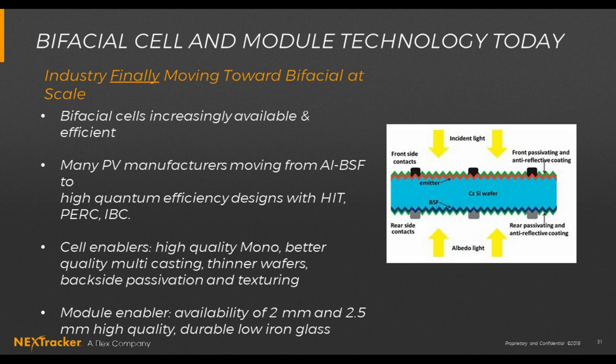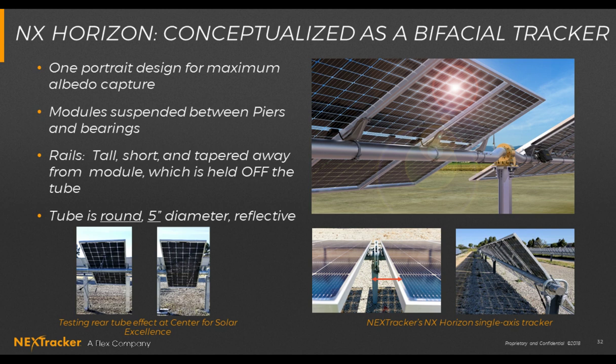The industry finally is moving toward bifacial at scale, and that's enabled by the technology that's happening in silicon. Manufacturers are moving from aluminum back surface field to high quantum efficiency designs with HIT, PERC, and IBC and other designs. Thinner wafers, better casting, even on multi, we're seeing bifacial. Good backside passivation and texture are enabling this. The other thing that's really important is the glass now available. It used to be that 3.2 millimeters was what was available in volume at low price. Now we're seeing really good 2 millimeter and other thinner gauges, so you can go double glass, and that's helping bifacial move forward.